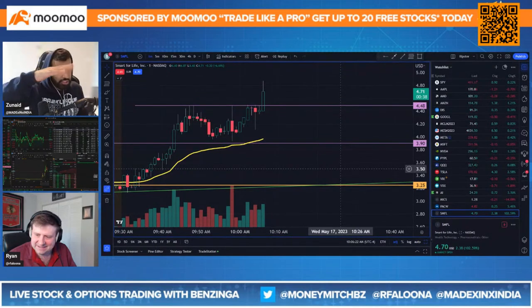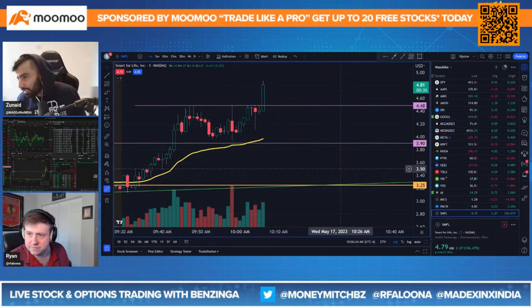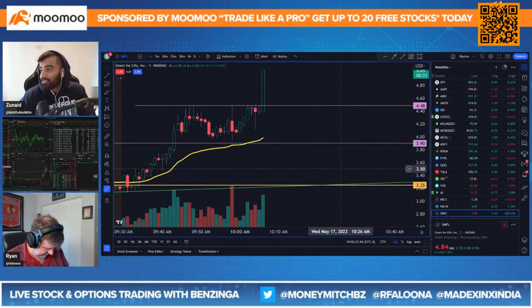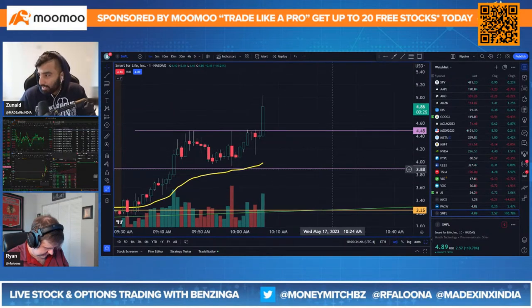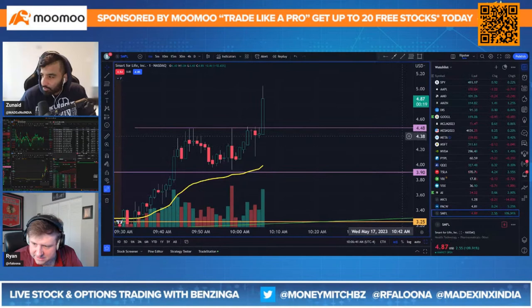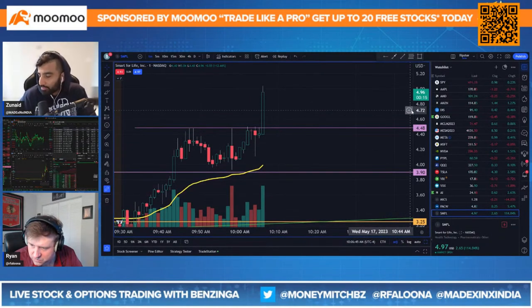Speaking of flying like a G6, there is SMFL as it goes ahead and pops above the 450 all the way to 480s, and then some of them, 490, 491, trying to make a move above five again for a halt. If you're trying to get in this play, I think the closer you get to about 450s, the better. Stop loss probably about 10-20 cents. It is risky though, no question about it, as approximately 403, 405 was your high on the day.